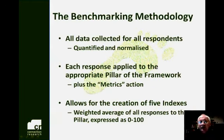And then once we've got all that data, we've got a benchmarking tool, because it's all quantified and normalised. We collect all the data and clean the data up. Sometimes you get, shall we say, dodgy responses, which need to be ironed out. And then each response is applied. Every question that we ask, and it's about 100 questions, is grouped in about 20 different major question groups.